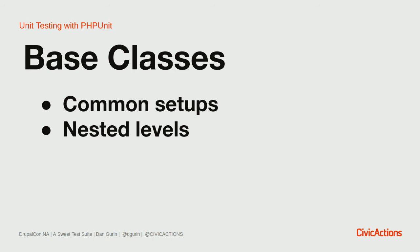To better organize our tests, we can create base classes and extend them so we don't duplicate code in many classes. Base classes are fantastic for common setup items such as enabling modules, installing database schemas, configurations, and fields. Mocks can be placed in base classes as well. And there's some outstanding examples of base classes in the JSON API contrib module, if you want to check that out.